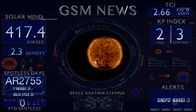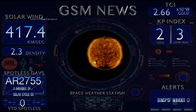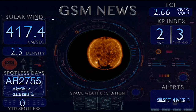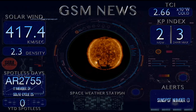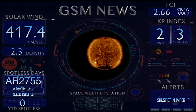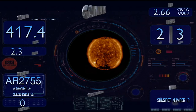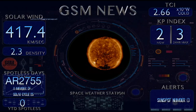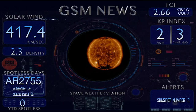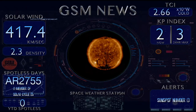All right, let's take a look at our space weather conditions right now. Our solar wind speed is coming in at 417.4 kilometers per second with a density of 2.3. We still have a sunspot, a member of solar cycle 25. It's sunspot number 13, AR 2755, and we'll get a closer look at that when we go to the grandsolarminimum.com. Also, our TCI is sitting at a 2.66. That's up just a little bit. KP NDC is sitting at a 2 with a 24-hour max of a 3.